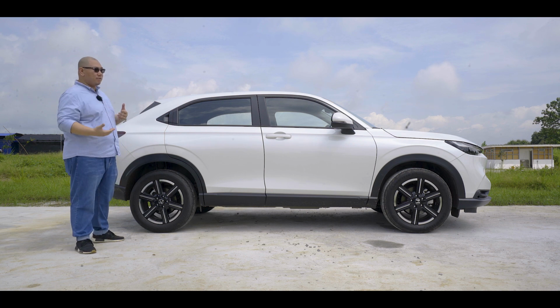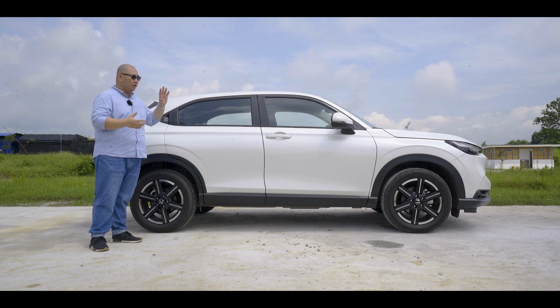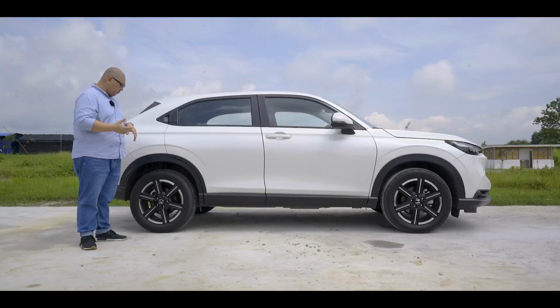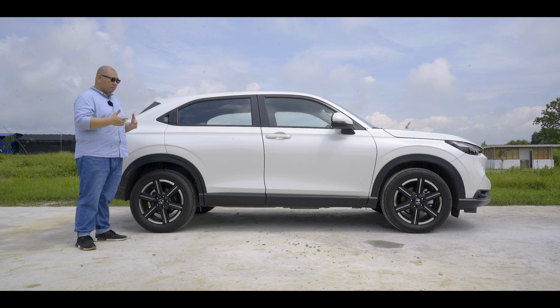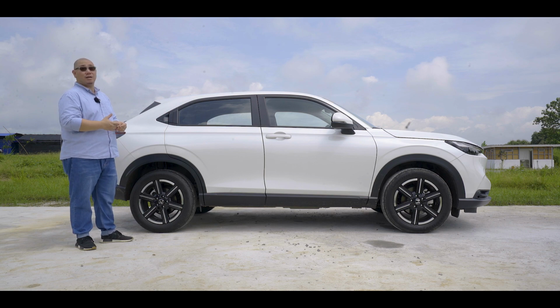Going back to comparing the V and the S, the wheels will be different between the two models. The S will have two-tone wheels compared to a full gunmetal finish on that of the V. Both are 17-inch rims, but personally, I like this a bit more. There's something about contrasting wheel colors that adds a little bit more class and style to any car.